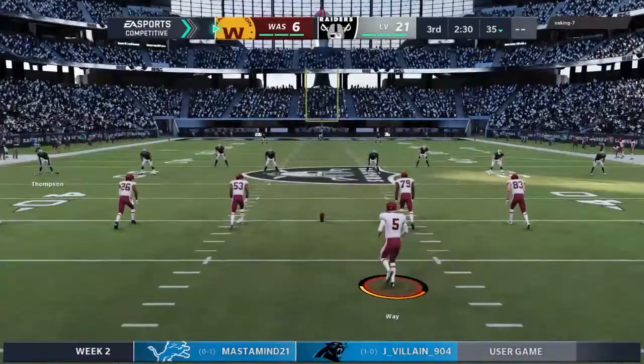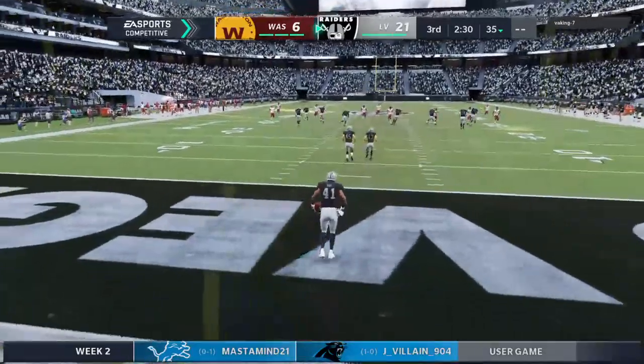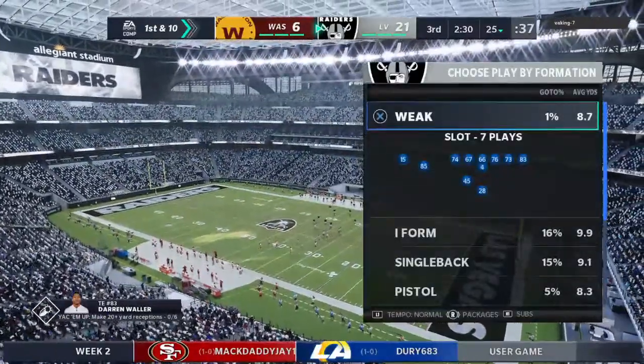Now he's back out there to boom this one away, maybe with some frustration after the PAT miss. Taken about 7 yards deep. And he'll just take a seat, and the drive will begin at the 25-yard line.